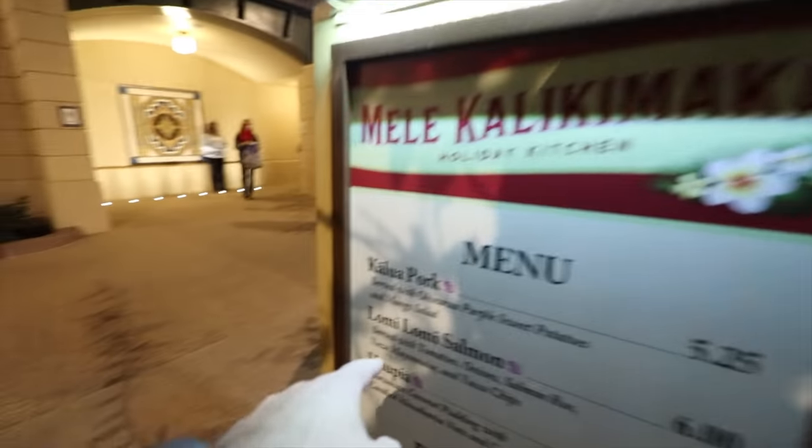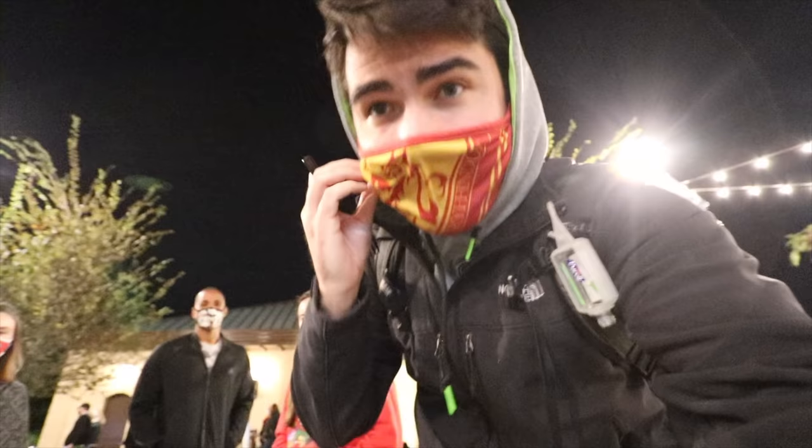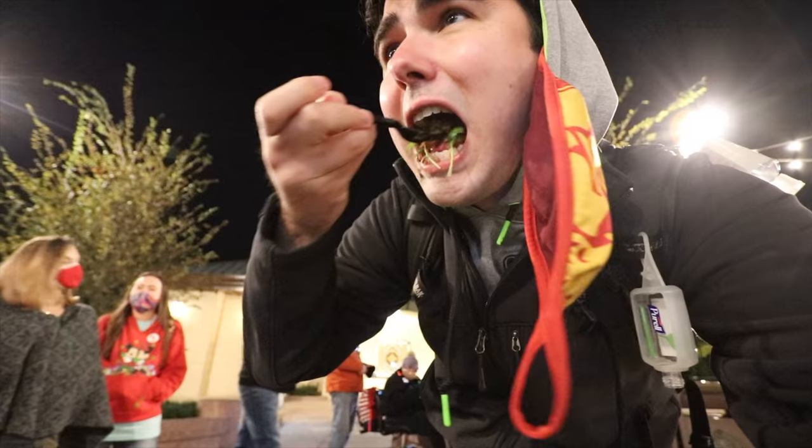We're going to Mela Maliki Maka. I'm gonna get the Kahlua pork, purple sweet potatoes, and a mango salad. All right, my friends, here's a shot of the pork, and yes, the potatoes are purple down there. Okay, it's getting a little chilly, man. Let's get a little bit of the pork, the purple sweet potatoes. It's one of the best things I've had all day. Okay, I just finished it. I'm gonna order a second one. 9 out of 10. That's why I'm ordering a second one right now. Here we go for round two. If you're coming to visit Epcot during December, go get that. Amazing. We are now gonna be riding the holiday overlay of Living with the Land.